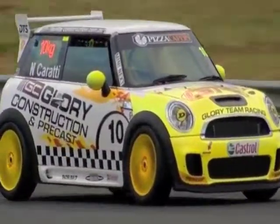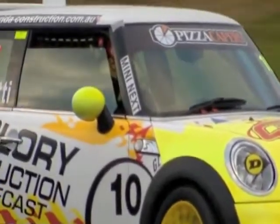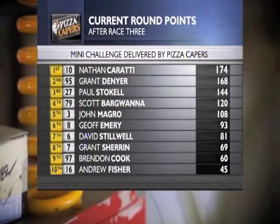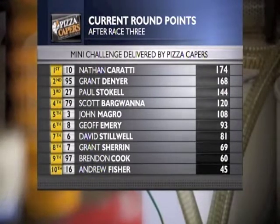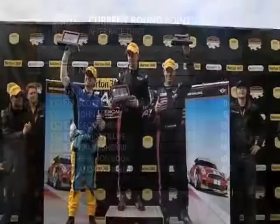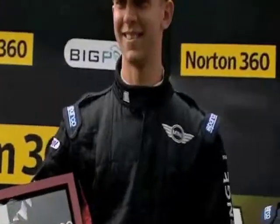There's some post-race concerns regarding potentially illegal brake pads in the Nathan Karate car. So if indeed it's found that he's guilty of that offence and removed from the race 3 results, that will promote Denyer, Stokely and Bargwana to the podium for the weekend. And potentially another 1-2 for the Deco Rug guys. So the integrity of the category is very important. These cars are identical, so it's all smiles on the podium at the moment. That could change during the week.